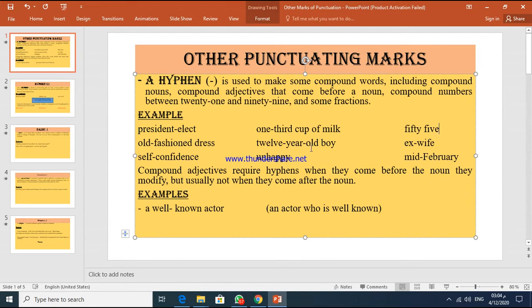The same is 12-year-old, here used as an adjective coming before a noun. What about ex-wife? Ex here is what, guys? It is a prefix. Do you remember? What is a prefix? Two or more letters joined to the beginning of a word to change its meaning. But you have to know, guys, there are some prefixes that, if we put them in front of nouns, you must put a hyphen after them. Like ex, ex-wife, I put a hyphen here. Like self, self-confidence, I put after self what? A hyphen.